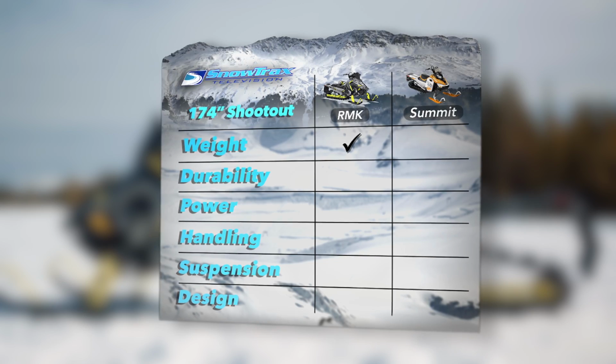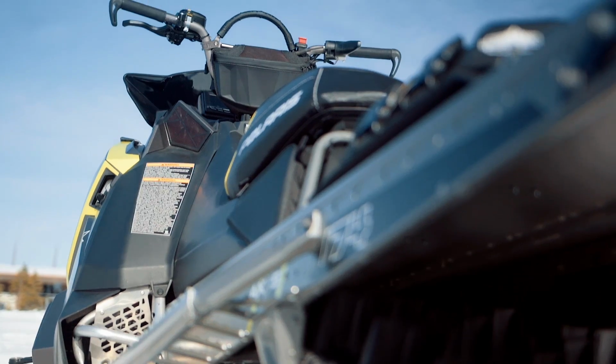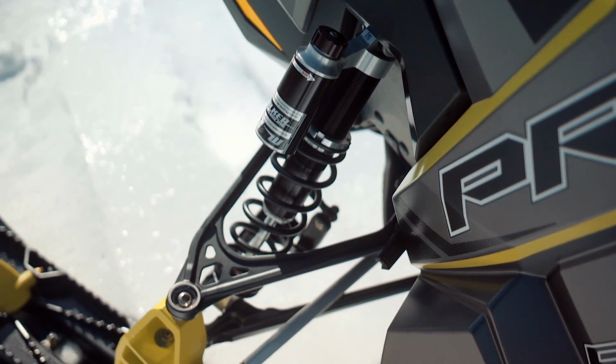Now let's talk about durability. This is a big one, because there's really nothing worse than being stranded out in the backcountry with a broken sled while your buddies are still out playing in the trees. The RMK has been built with lightweight in mind, but with an equal focus on durability. Material was only removed from places where it would not sacrifice strength. Lighter materials were used in places where previous parts could not otherwise be made lighter.